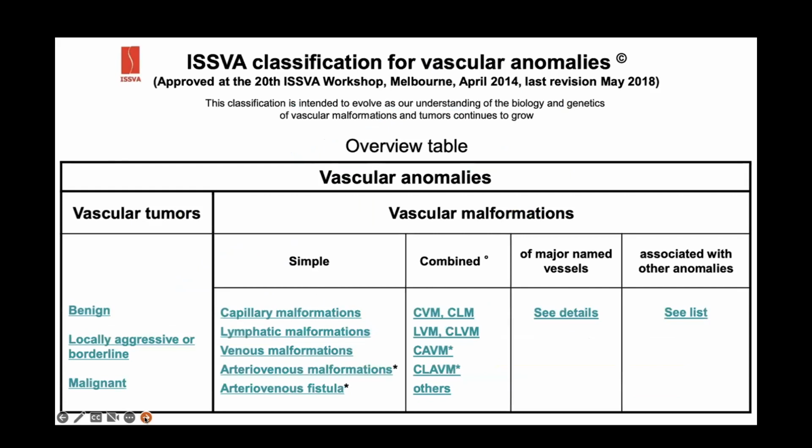And then the last slide here, just in case you want to double check me on that. The best way to get the best classification for what you have is the ISSVA classification. You can Google that term, ISSVA classification, and then you can find capillary malformation and learn about exactly how we classify things. It's a very, very nice resource for knowing exactly if you have the right thing.